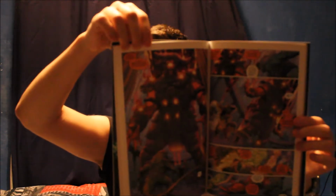Like, oh, look at that. It's awesome. Yeah, Jerome Opeña is one of my favourite artists in comics. Rick Remender, one of my favourite writers in comics. I've picked up loads of his stuff since reading this, because I loved reading this. I can't wait for Volume 2. If you're watching this, buy this. I've literally recommended it to anyone and everyone. It's my second favourite trade of all time. I really enjoyed this. Yes, get this.